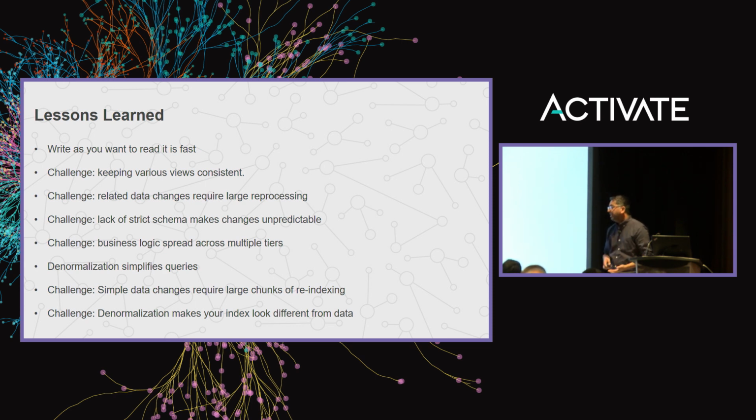Lack of a strict schema made our changes very unpredictable. We were running a Node.js stack, and as long as the upstream system sent some data to our presentation tier, it would basically accept it, transform it and save it. Well, when we changed fields or made updates or added new fields, we didn't really know what we would impact from a downstream customer perspective. We had no insight into what they were doing with that data.